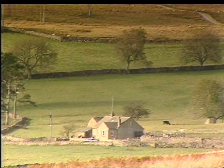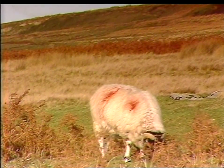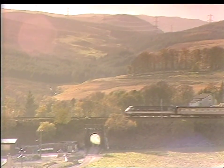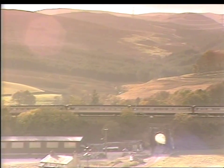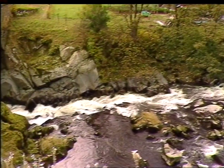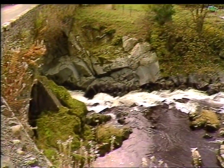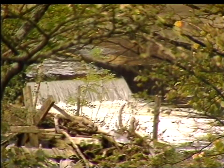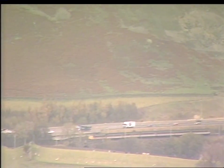Heading south, the route climbs Shap's summit before descending into the Lune Valley. Heather-clad hills nurture the infant River Lune, where good fishing is indicated by the presence of herons. It has been a magnificent journey, and the final treat is the climb from Tebay up through the Howgill Fells.